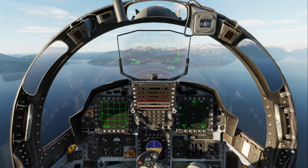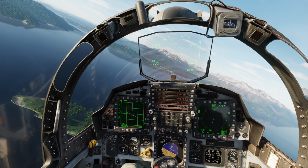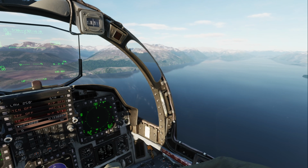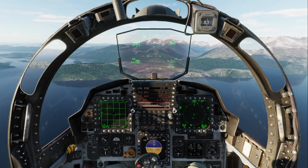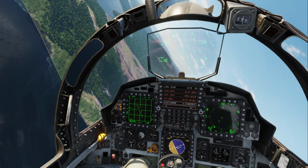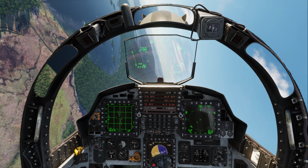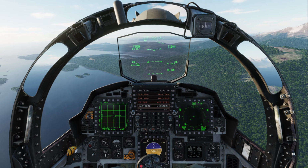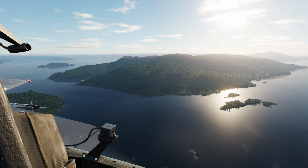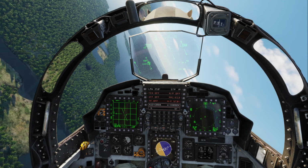In terms of videos that I'm going to make, a lot of people have made how-to videos. Probably not going to make very many of them unless somebody requests it. I'm going to start doing a liberation campaign in Nevada, and I'll probably be doing more weapon release type videos than I will be, here's how to lower the landing gear, here's how to whatever. So thank you, Razbam, for making such an amazing product.